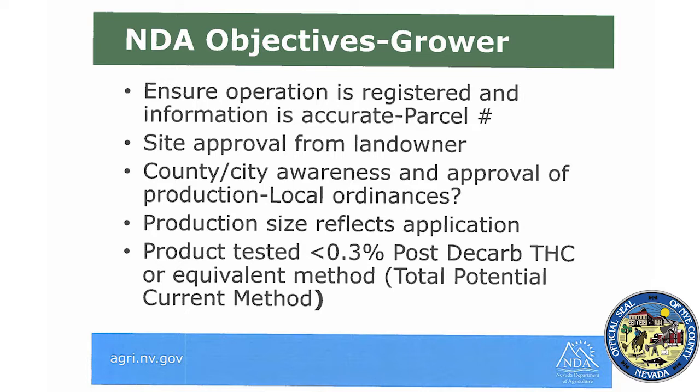The other thing we look at is production size reflects application. So there have been instances where the application may reflect, say, 50 acres, and we get out and they're in 150 acres. And we have a pretty significant issue there, because if it's not registered with us, we're not overseeing it, we're not testing it, it's considered marijuana.